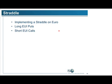So let's talk about a straddle on the euro. Go ahead and buy some EUI puts, and also buy some EUI calls as well. That should say long, it says short. My apologies for that. At any rate, that's how you could put on a straddle.